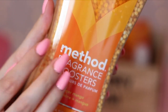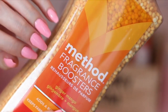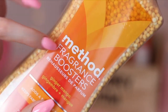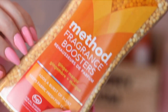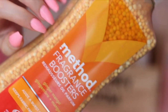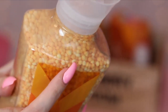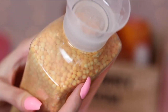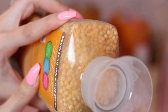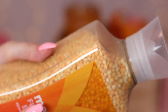These fragrance boosters. This is my first time using fragrance boosters, so I'm really excited about that. Because, especially with this fragrance booster, adds a burst of scent. I really like the scent of this. So, we can see all the little beads in there. They're supposed to dissolve completely in the water, which is really cool. Kind of like a little bath bomb for your fabric.